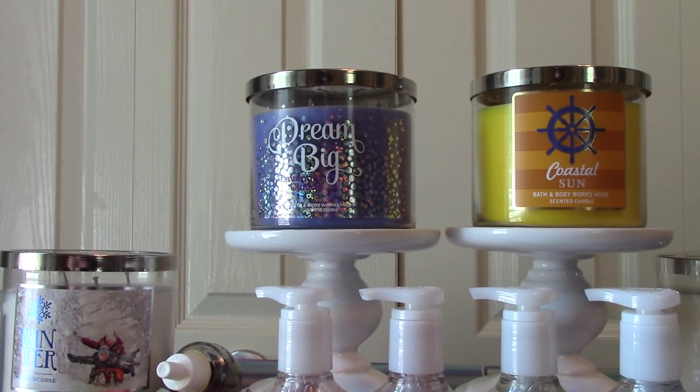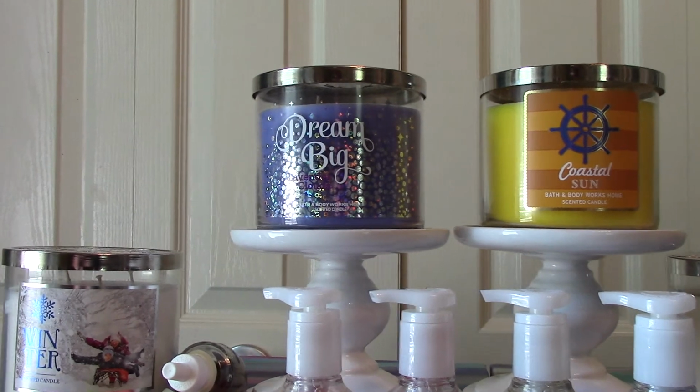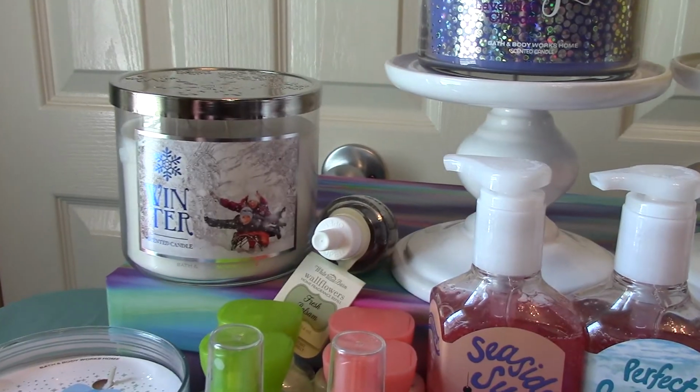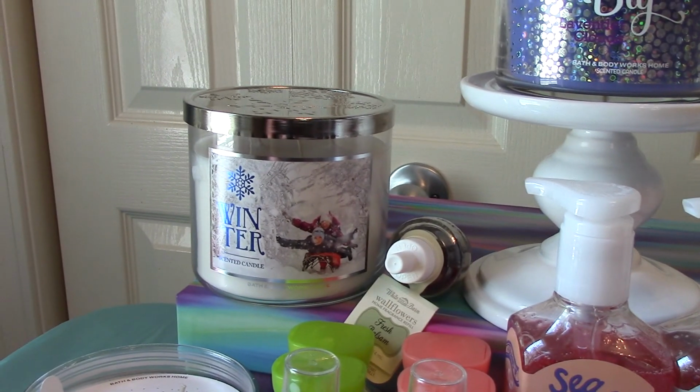I managed to find the Dream Big Lavender Clouds candle in that 75% off bin. It's from that confetti-topped collection from back before Christmas last year. It's like the only one that I didn't grab out of that collection. And so finding it for 75% off is pretty cool. One little Lonely Fresh Balsam Wallflower that was like $1 or something. A winter candle from last year.